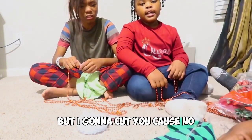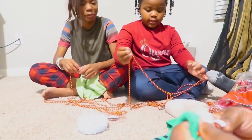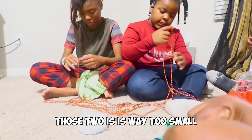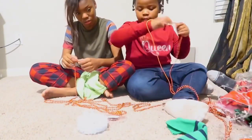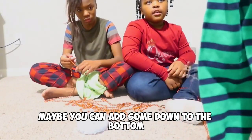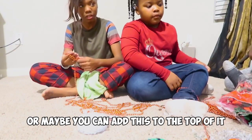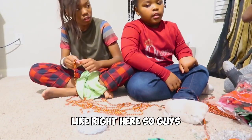No, but it's gonna cut you because it's not gonna cut. It can't gonna cut her. She's not wearing it on. What are you talking about? Those two is way too small for her. And then it can stick on them like that. Maybe you can add some down to the bottom. Or maybe you can add this to the top of it, like right here.